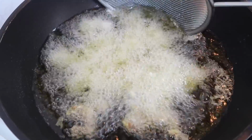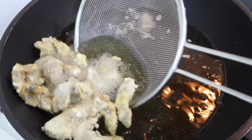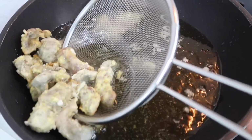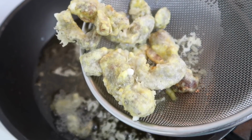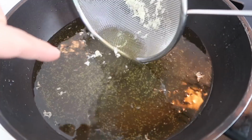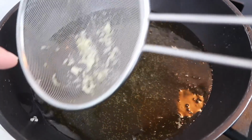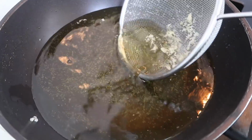Now, I'm gonna double fry these just to get them extra crispy. So we're gonna pull them out right when they start to turn brown. Then we're gonna crank up the heat and then give them a second fry, right? I'm gonna pull them out now, okay, don't worry. And these little stragglers, they actually take away heat from the oil because the oil is still frying them. So after each batch, make sure you scoop them out.